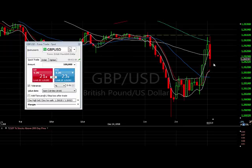Okay, so identified an opportunity on the pound dollar here this morning. Let's just change the ticket size. It always defaults back to one lot. I'm doing 1.5 lot sizes. So looking at a long on the pound dollar here this morning, really based on what's going on the higher time frames as always.